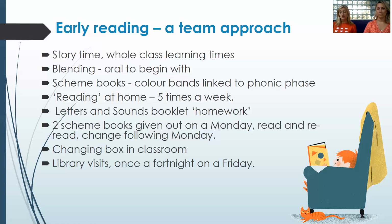We assess your child as they go through their phonics programme, and when they can blend, segment and read a few tricky words, that's when we'll send them home with a scheme book. So the colour bands of the scheme book are linked to their phonic phase. So when we're teaching phonic phase 2, they'll have a phase 2 reading book to look at.